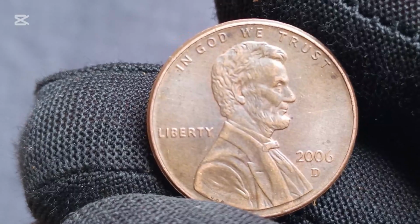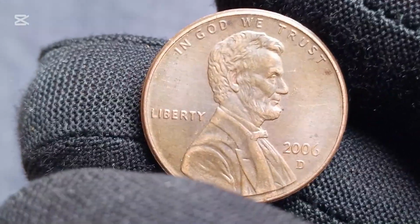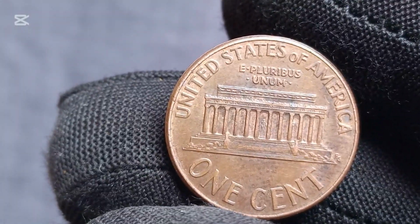Visit a coin dealer or expert. If you think you found something special, get it authenticated and graded to determine its true value. If you own a 2006 D Lincoln penny, go check it now.